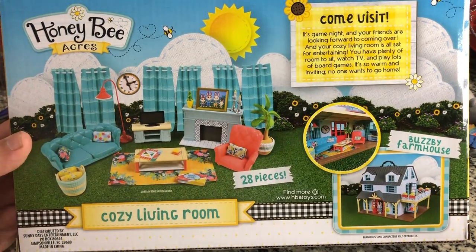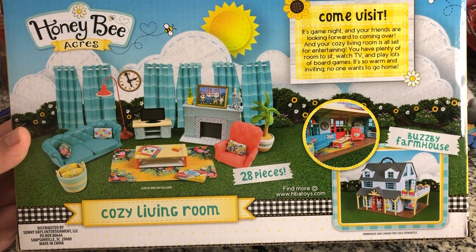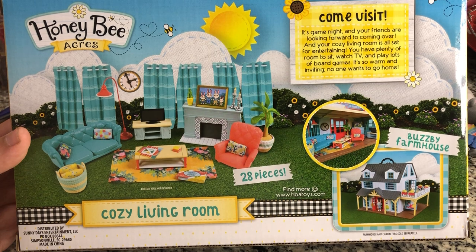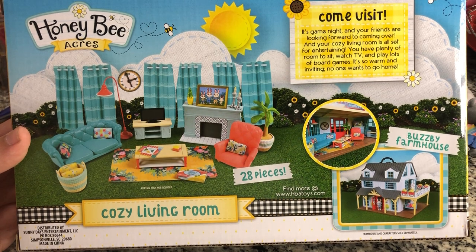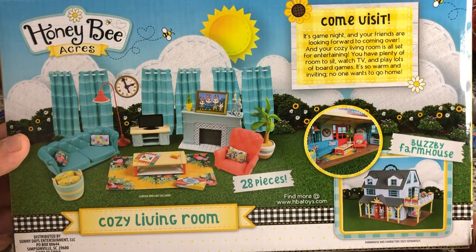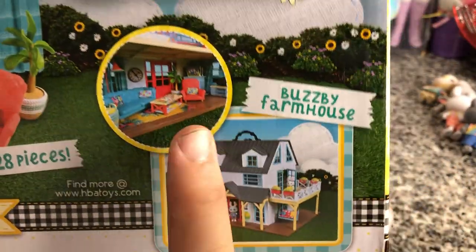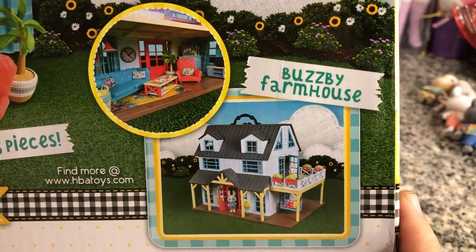It says, come visit. It's game night, and your friends are looking forward to coming over, and your cozy living room is all set for entertaining. You have plenty of room to sit, watch TV, and play lots of board games. It's so warm and inviting. No one wants to go home. Oh, that sounds like a nightmare. People definitely need to leave after a certain amount of time. That's all I'm saying. And then it shows it's set up in the Busby Farmhouse.